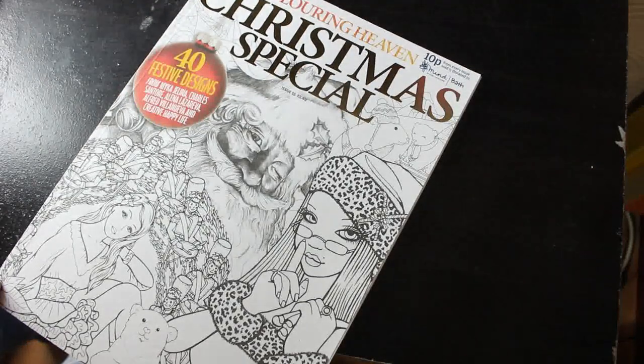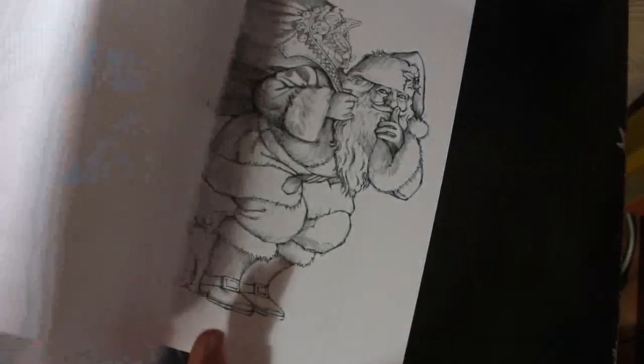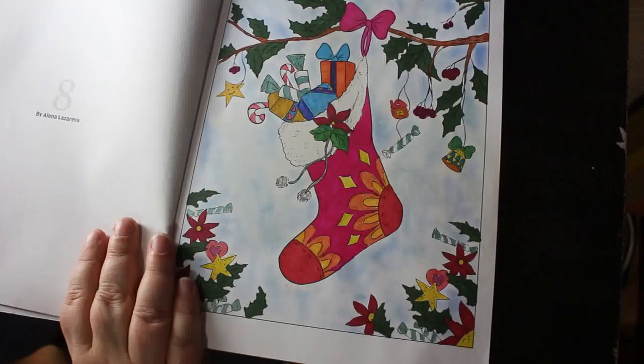Oh, our very last stack is only a few books high. Hooray! Colouring Heaven Christmas Special. This one was issue 55, a few years ago. I must have done something in here. I know I have. Oh, I did that one, yeah, with the Pebbles chalks for the background, which you can't really see because it's very light blue. And mostly glitter pens. I love my Colour in Heaven books.